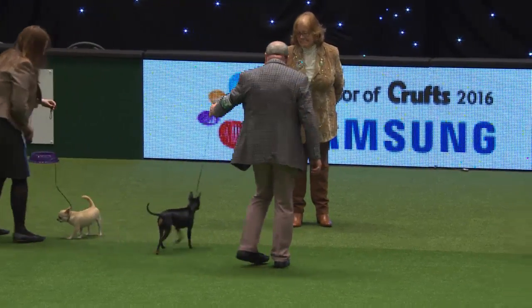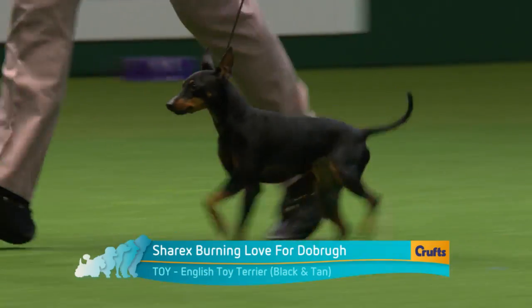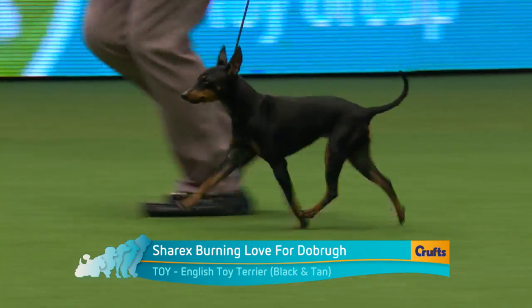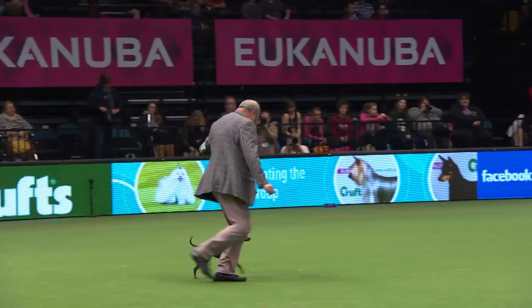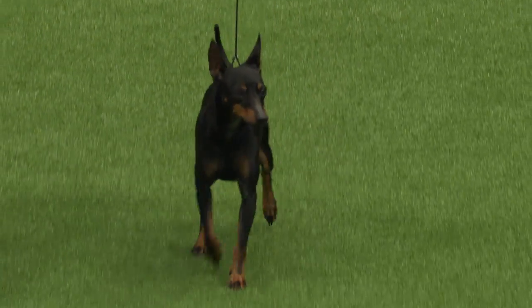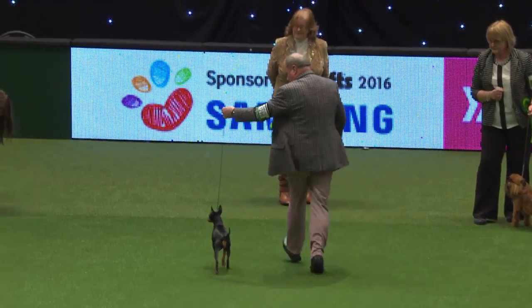Now we have the English Toy Terrier going to move again. This is Lucy. And a distinctive extended trot. Quite a little lift to it and a curved over the loin to the low set tail. Very distinctive and very typical in its outline, this one. Very nice movement. Lovely candle flame ears.